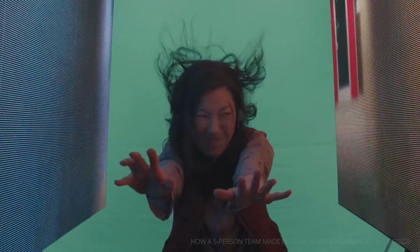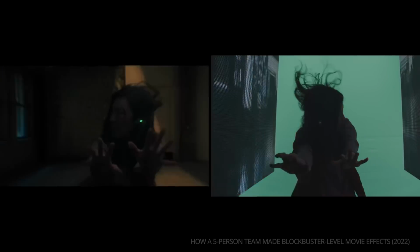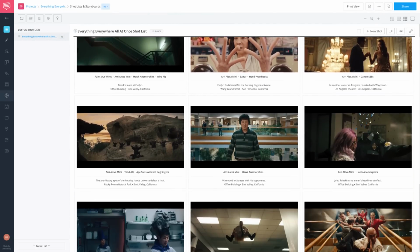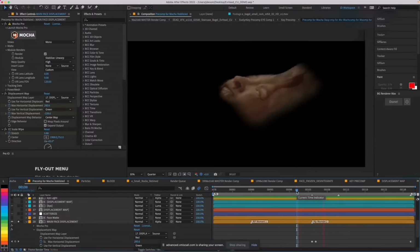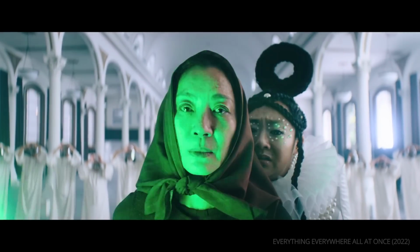The team then displayed that footage on LED panels so that the lighting on Michelle Yeoh's face matched. The result is a captivating moment that looks just as good as anything that cost 10 times as much. By maximizing their sets and locations and doing things practically, using a variety of cinematography techniques, and only using CGI when absolutely necessary, the Daniels were able to create a beautiful-looking sci-fi film on a budget.